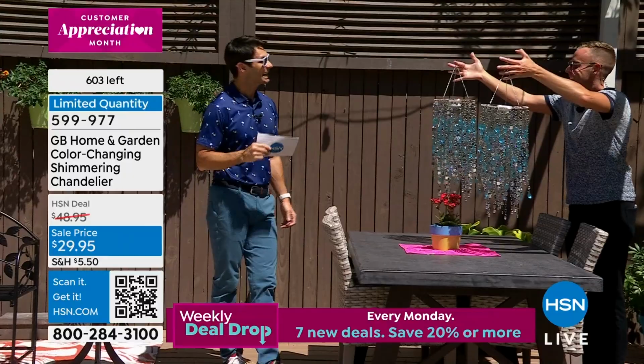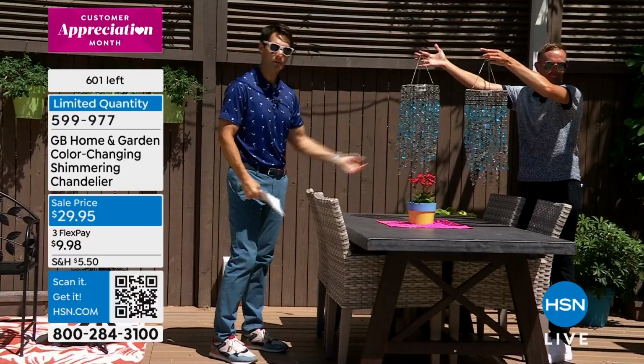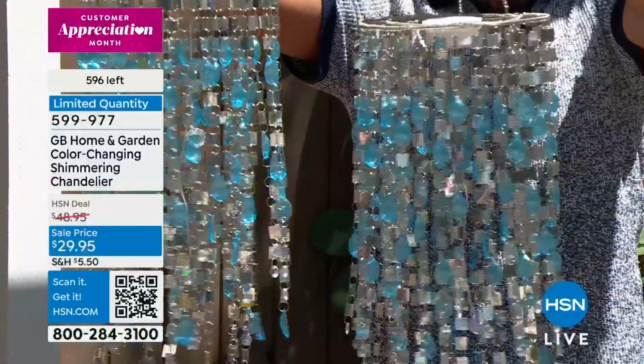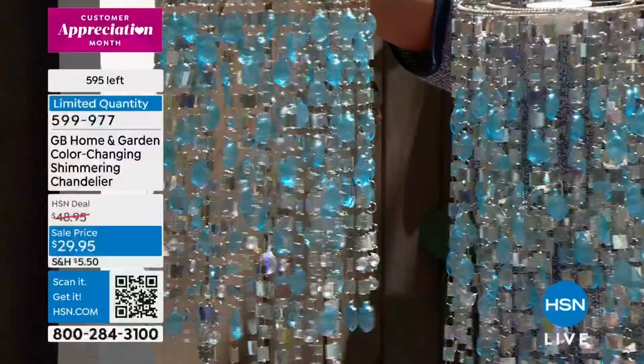Are you having that wedding shower at your place? Are you having that graduation party at your place? Are you having that family reunion at your home? Or maybe it's just that balcony where you want to bring a little bit of that elegance. Look how it shines in the day. This is just sunlight catching that reflective feature, moving in a little bit of the breeze, and it really makes it sparkle as well.